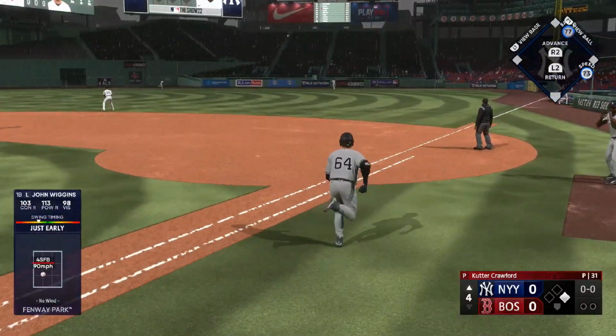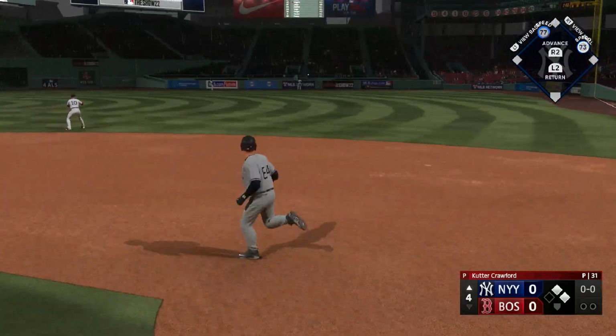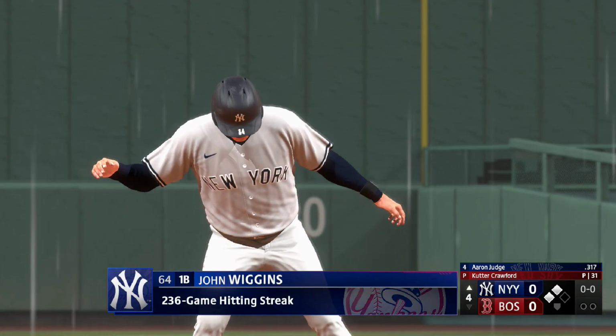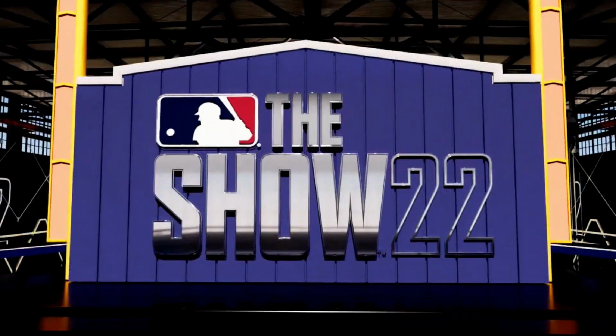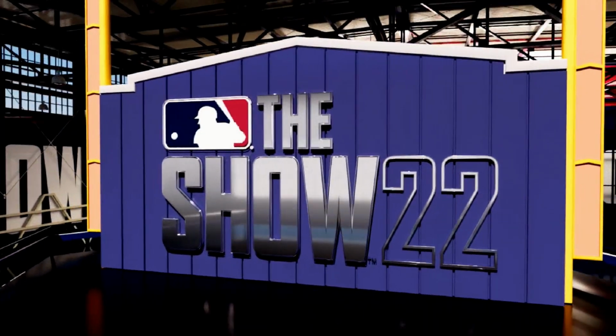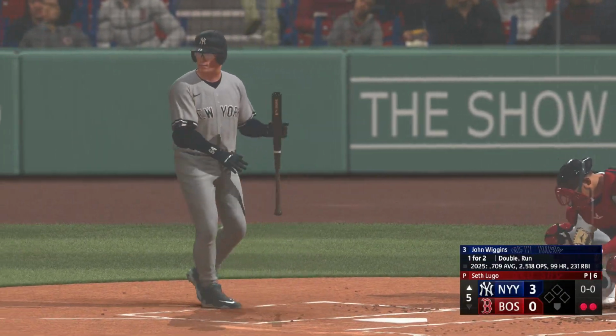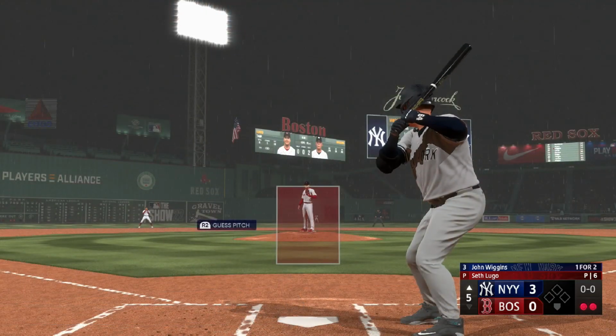There's a swing and a drive. That skips over the fence, so it's an automatic double. And that keeps his hitting streak going. He's making this look way easier than it is. 2 outs, nobody on. Number 64 stepping in now for the Yankees.